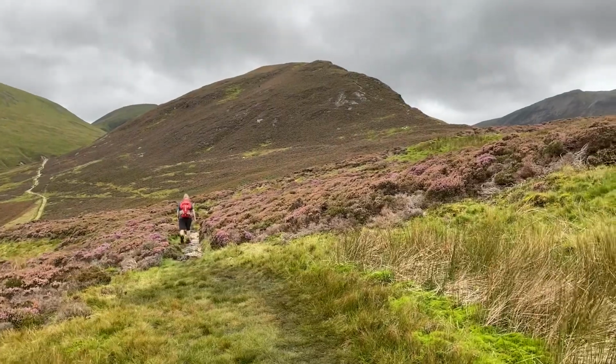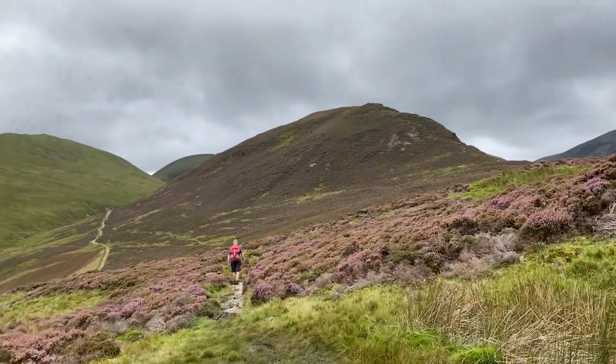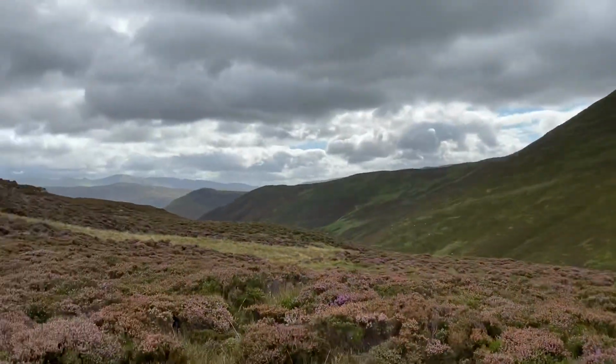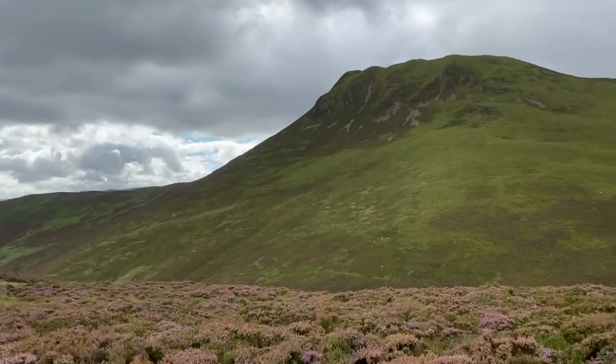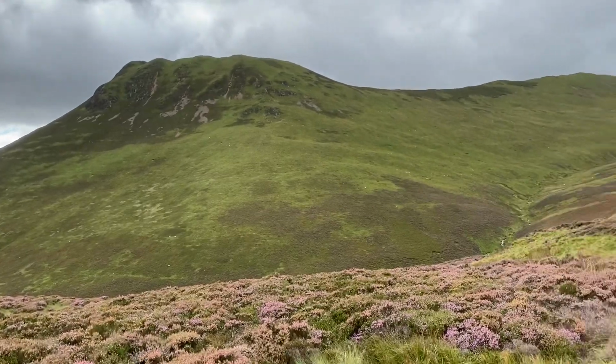Well, in the Lake District you get all the seasons in the space of an hour sometimes. We've had summer, summer's now moved on over towards Helvellyn. That's Causey Pike right there. I thought it was. It does look different from this angle.